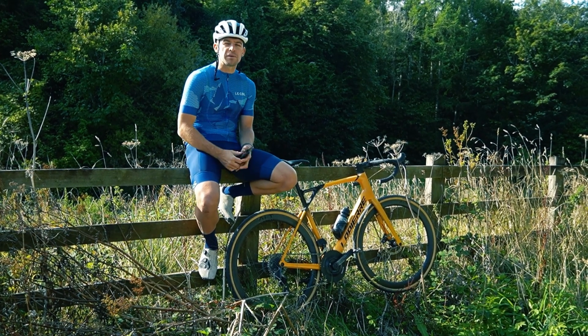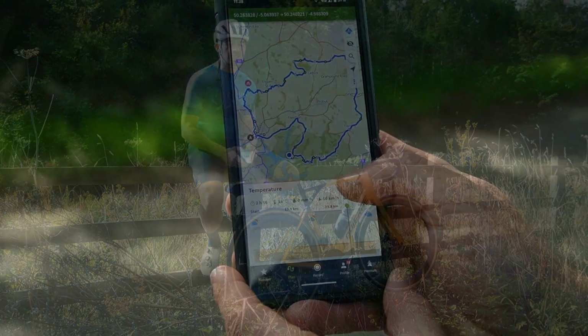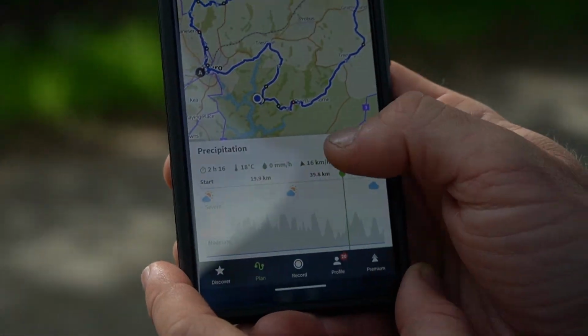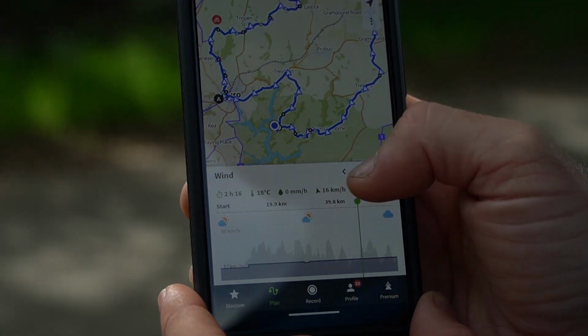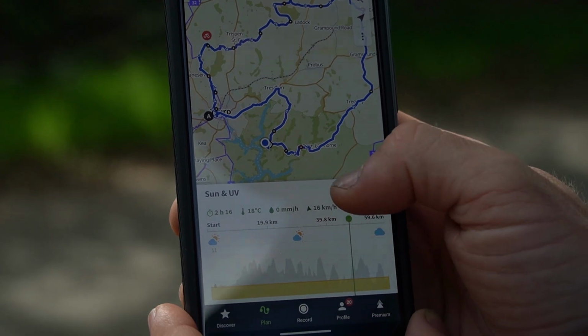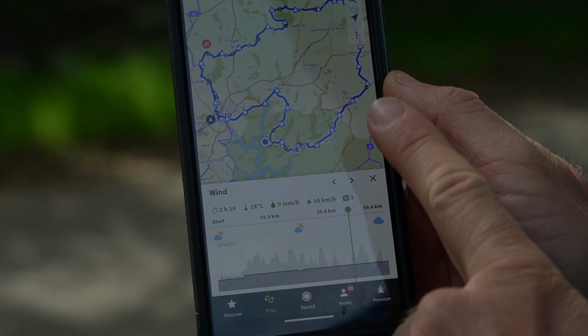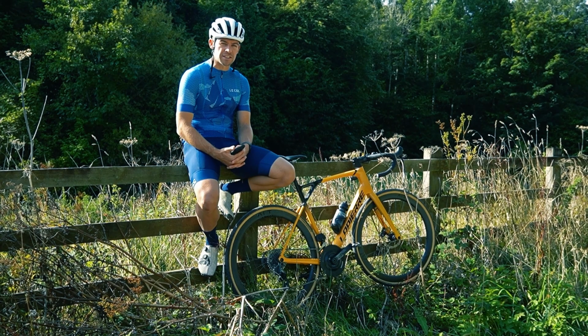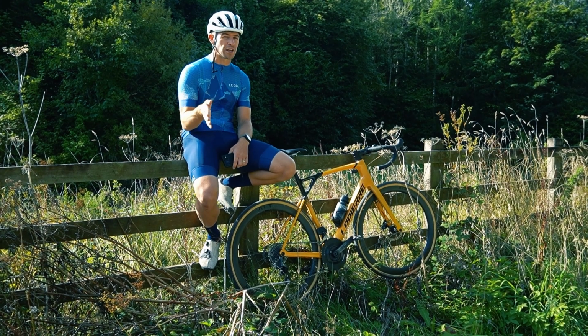Once I've done that, because I really don't enjoy riding in the rain like I used to, I then check the forecast. This has proved to be incredibly important, especially when planning longer rides, just to know what the weather is going to be like at every hour of the day throughout that ride. Recently in August, I did a 20-hour day on the bike, rode for just under 17 hours, and it was really important to see what the forecast was and especially the temperature throughout the day.